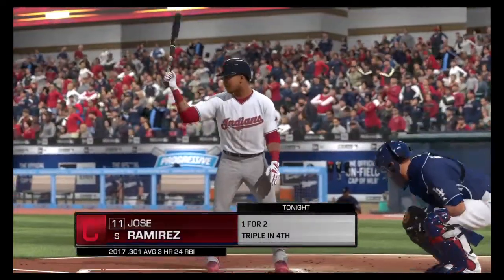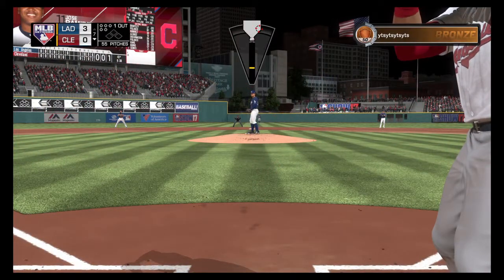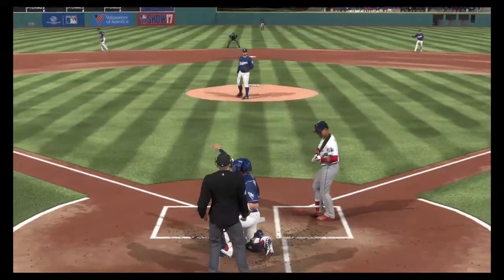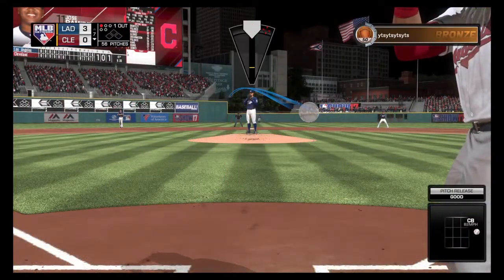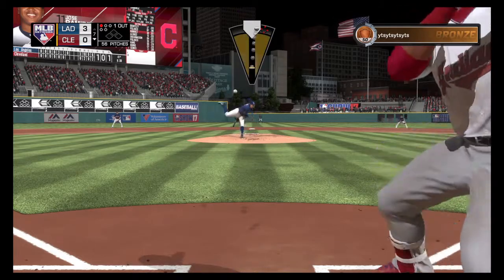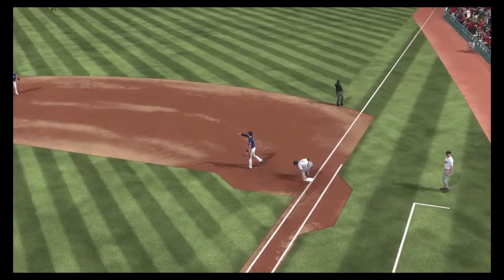Stepping into the box, Jose Ramirez. 1 for 2 with a triple so far in this one. Now here's the pitch. And a check swing here. They'll appeal it down to third. No swing, says Woody Keller. It's ball 1. Hit hard on the ground towards second. Played on the backhand. Throw on to first. 2 gone.